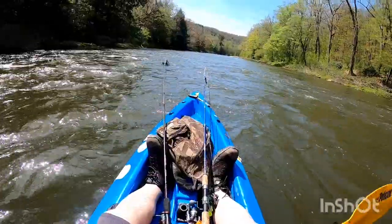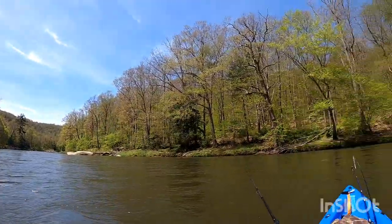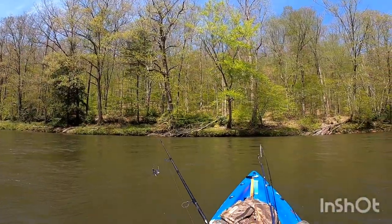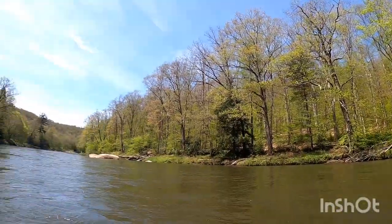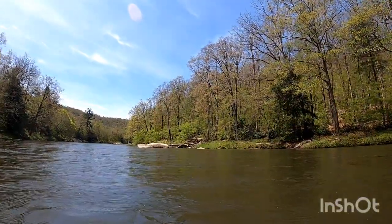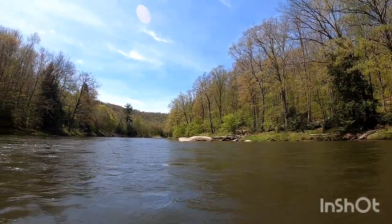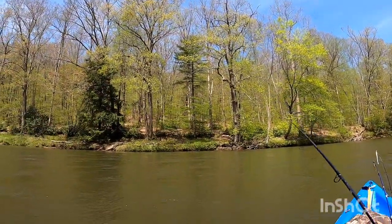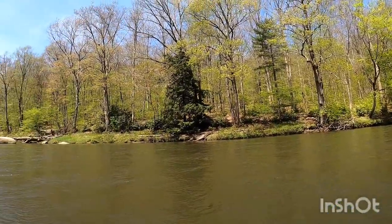All right, just so you guys can see what I'm dealing with here. We finally get to a stretch where it's decent water, but the wind is just, I'm sure you guys can hear it in there, the wind is just whipping me around. And the water is so high, I gotta keep my eyes open because there are rocks and everything. I really gotta pull over and empty this kayak out for the next rapids because I'm sitting pretty low right now.